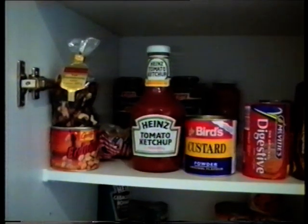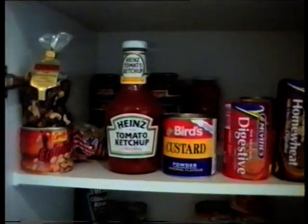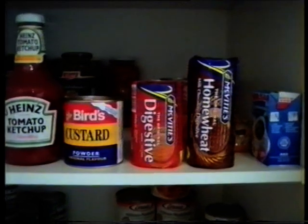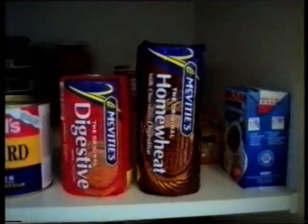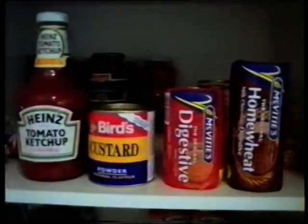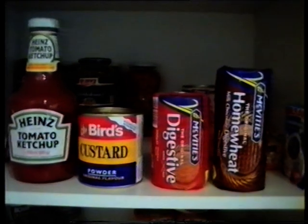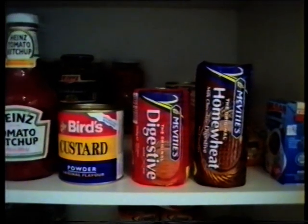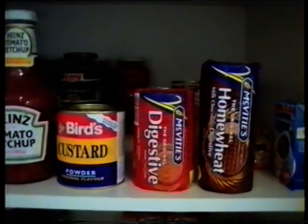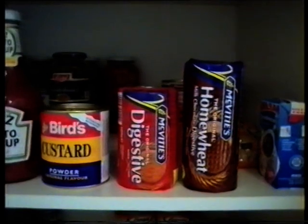Just to make me feel at home, here's the sort of things I like. Heinz tomato sauce, Bird's custard, which I had to go to England to get, digestive biscuits and the chocolate variety too. All lovely things. Well, you can get the Heinz tomato ketchup here, but you can't get the other 3 items here, so I have to go to England to get them. I think it's time to look at a bit more of the house, don't you? Let's go away from my cupboard and see more.